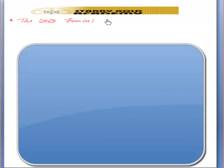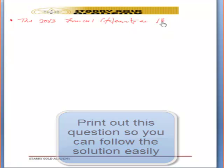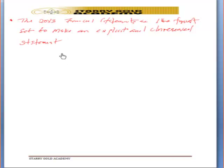Financial statements are the first set to make an explicit and unreserved statement of compliance with the IFRS for SMEs.